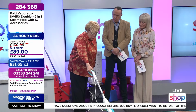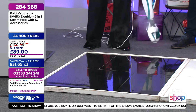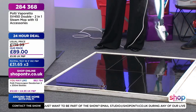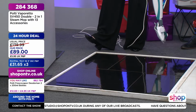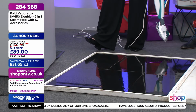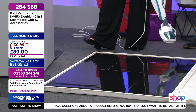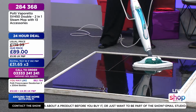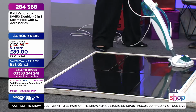Now I'm going to go across through that bit I've done with that mop. And I want you to see how that's actually drying. That's what steam does, it evaporates. But more importantly, it's so hot at the base of this that it's killing 99.9% of the germs. But you're not over-wetting the floor. All you're doing is sanitising that floor a lot quicker.